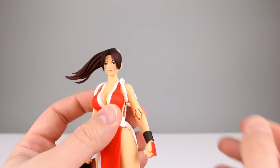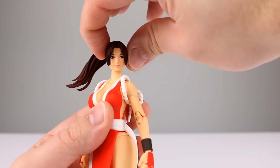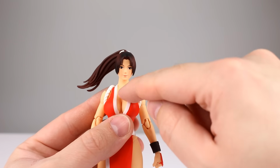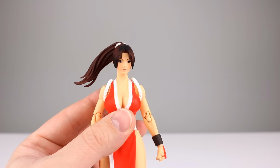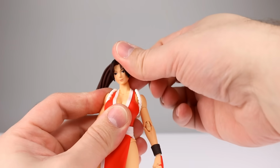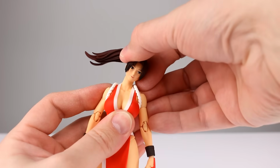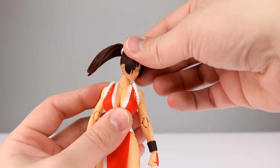It's fine, no problems really. The head is on the ball peg that we normally see at the top, so you don't get a ton of wiggle. It's mostly just rotation, but then it should be connected by a ball peg down to the chest. Let's see if we can get her neck to lean. Leaning forward doesn't work that well. Side to side works a little bit. It's not the best version we've seen of this, but it's okay.